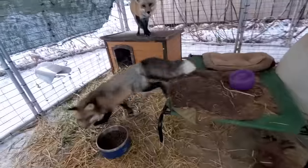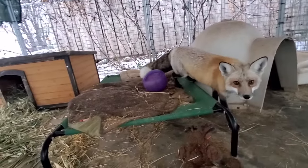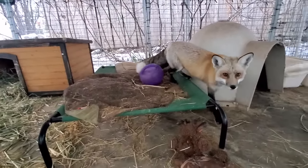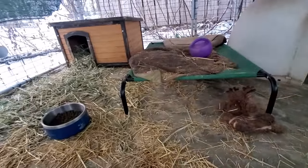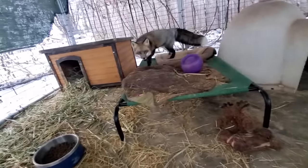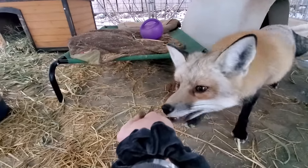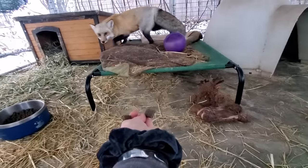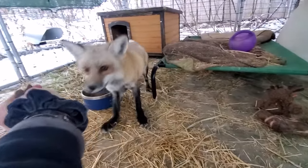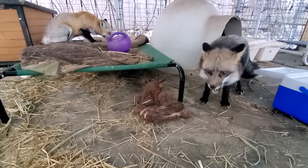Hi. Hey, I have treats. Pan always likes to pee on the treats, don't you? What's this? Oopsies. You want a treat? Here, do you want one too? There you go. Good girl.